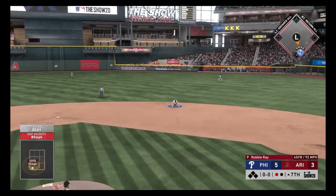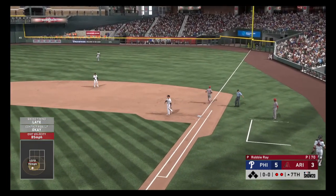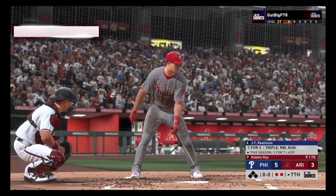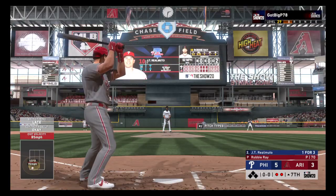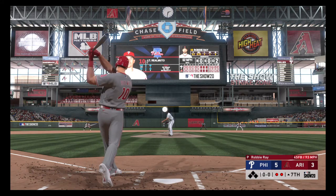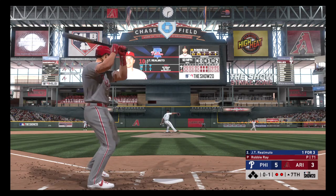Sent on the ground out to second. He's got it. On to first, and it's a quick start to the 7th, as now there are 2 away. So 2 are gone now in the Philadelphia 7th, and that brings up JT Realmuto. First offering on its way, and he fouls this one off.